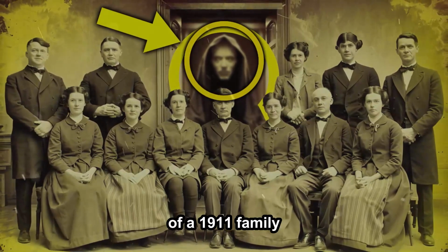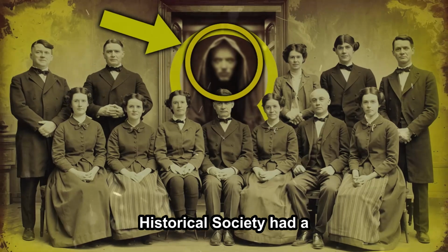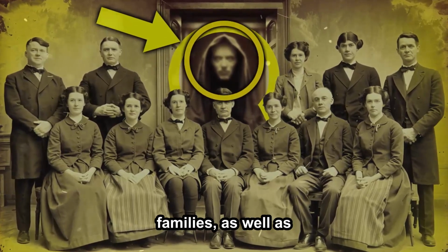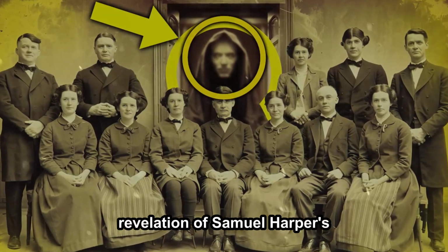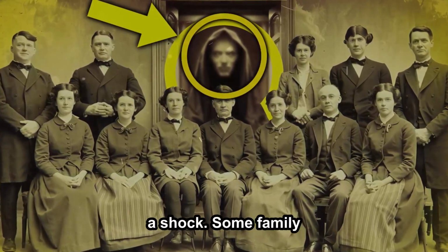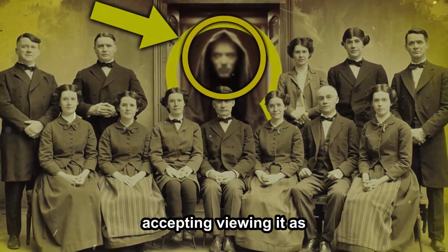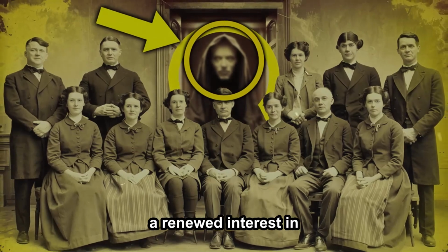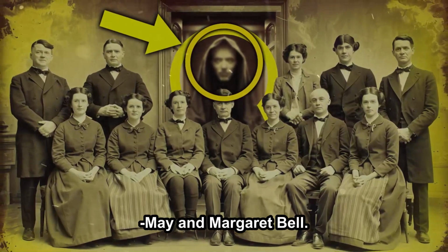The discovery of the 1911 family portrait and the subsequent investigation by the Havenwood Historical Society had a profound impact on both the Harper and Bell families, as well as the wider historical community. For the Harper family, the revelation of Samuel Harper's affair and the existence of a secret daughter was a shock. Some family members were dismayed by the news, while others were more accepting, viewing it as a long-hidden chapter in their family history. The discovery led to a renewed interest in the family's genealogy, with some members seeking to learn more about Elsie May and Margaret Bell.